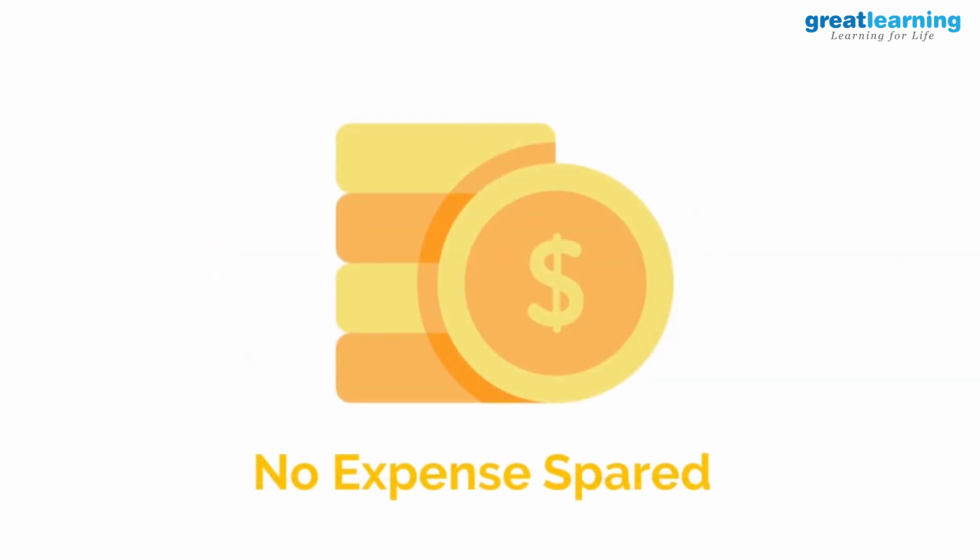So we will start off with the no expense spared category, which means that these are the highest specifications laptops. They're very expensive, but they have all the best specifications out there. So let's start the list.